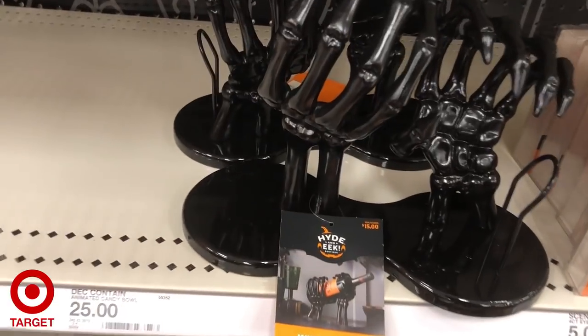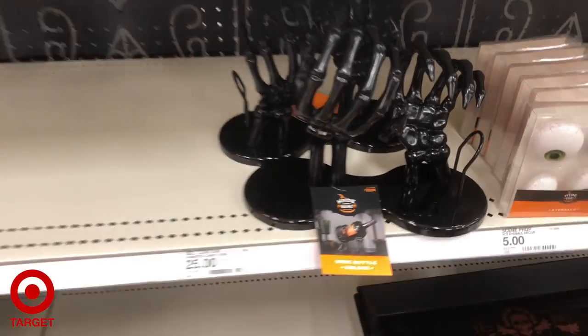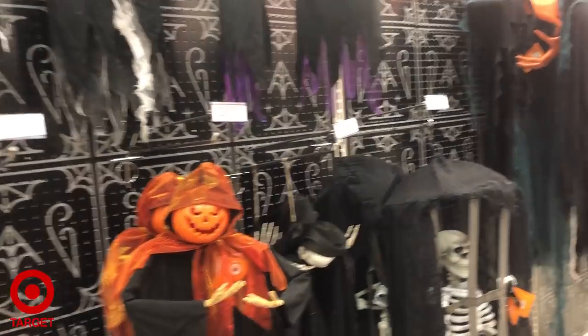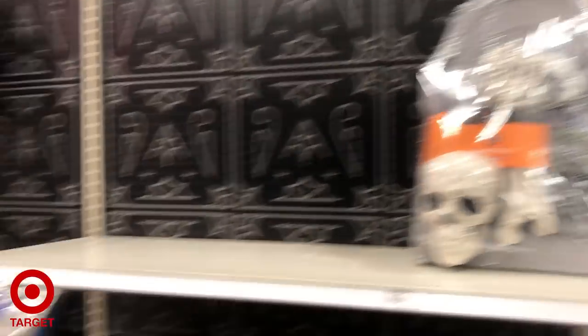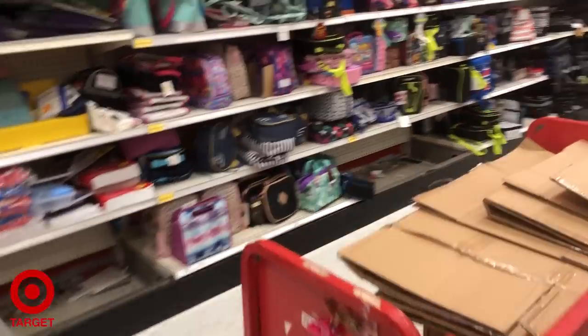Damn. A wine bottle holder. I know someone that would like that. Oliver, stop drinking wine. Witch's brew. I said I would bring home the kids a ghost costume, so that is what I'm on the hunt for now. This is just the first aisle.